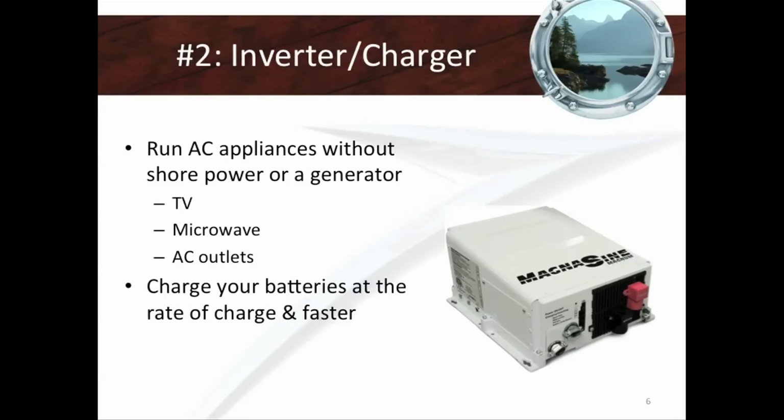All right, so what are things to look for? First of all, marine-only inverters are a must because they're doing certain things inside that a land-based inverter won't do. I can't get into why. Trust me, if you value your underwater metals on your boat, get a marine-based inverter.